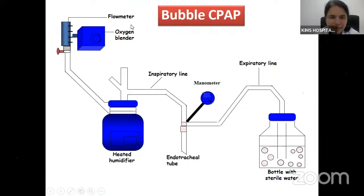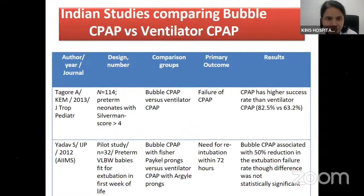So this is a schematic diagram. We can see that the blended mix of air and oxygen, which is controlled by a flow rate, the flow which is controlled using this flow meter, passes via the heated humidifier system, which is a servo controlled heated humidifier system, through the inspiratory circuit. And this represents the patient interface. As I told, usually we do not use the endotracheal tube. This is merely for the schematic representation. Usually we use binasal prongs or a nasal mask. And the expiratory limb is immersed within a bottle filled with sterile water.